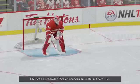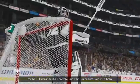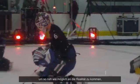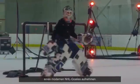Whether you're a veteran between the pipes or it's your first time strapping on the pads, NHL 16 gives you the control you need to carry your team to victory. We worked with NHL goalie Eddie Lack to ensure we have the most authentic look and feel possible by directly capturing the positioning and movement of the modern-day NHL goaltender.